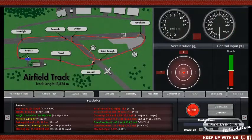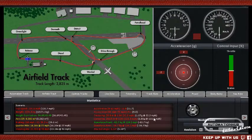Let me see what the chat's saying before I go ahead and do this. Maybe I've done something wrong or something. Nope. Okay then, let's get right on into it. Wait, oh, it generates at least 1G in the corners. That's good. As long as it's above 1, I'm happy with cornering.